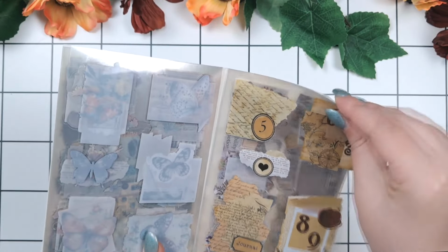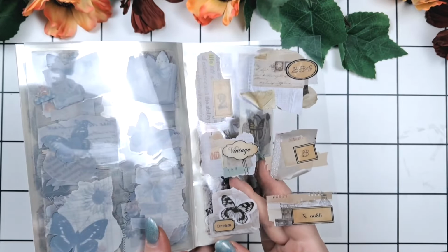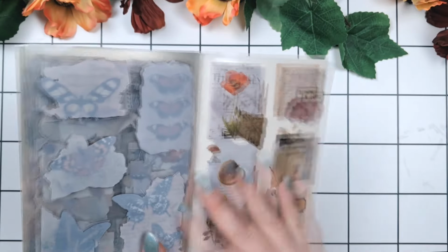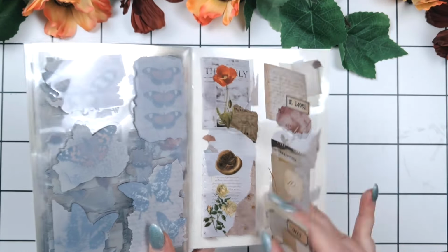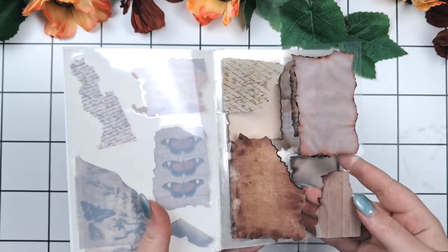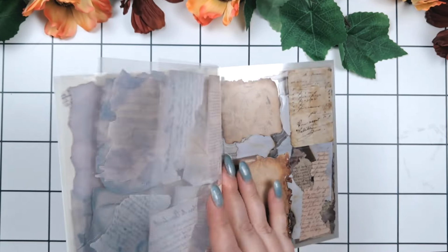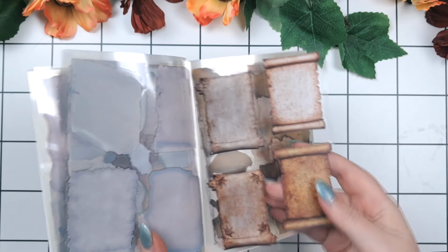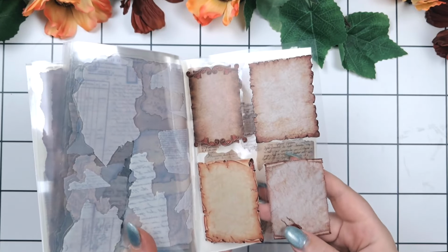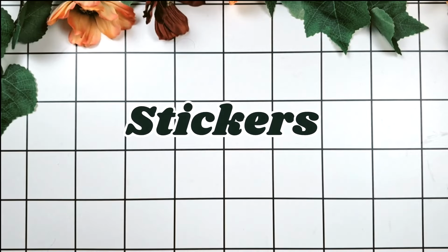The next one is full of, again, vintage designs, and they are all layered, which I feel like might make decorating my pages easier and quicker since all the hard work is already done. Yes, layering is so hard to make look nice, and I still need a lot of practice. Last sticker book is full of old paper designs with lots of text and some occasional flowers, and there are also some of these burnt papers as well, and I did not expect to like this sticker book as much as I do, guys.